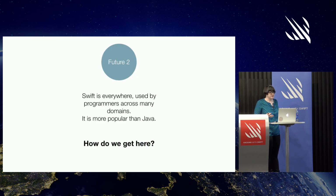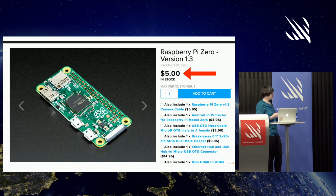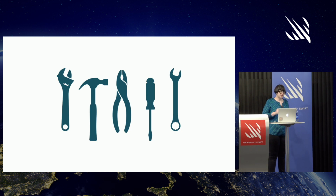So future two, where everybody's using it, how do we get here? Well, the Raspberry Pi is a pretty good start, because the cheapest one is $5, £5, €5. And you still do need to hook it up to a screen and a keyboard and a mouse. But for $5 for the computer, instead of $800 for the Mac Mini, you have a machine that you can write Swift on. But the tools are a little lacking.